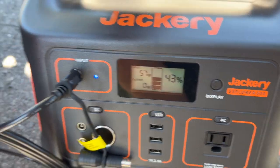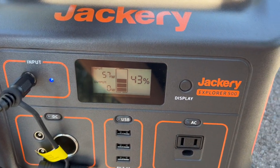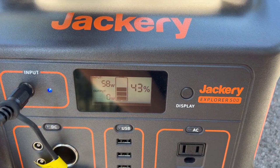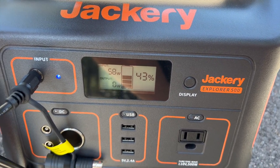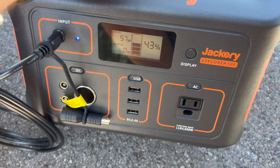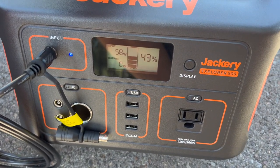So at this moment, you'll see that I have the solar panel plugged in and it's drawing 58 watts. So as the sun continues to rise in the sky through the day, it should pick up more wattage. So we're just gonna set this Jackery behind the solar panel to keep it in the shade, and we'll see how it does.